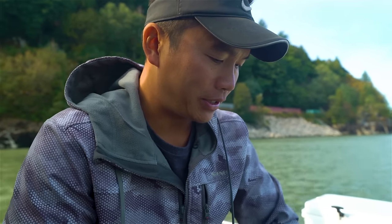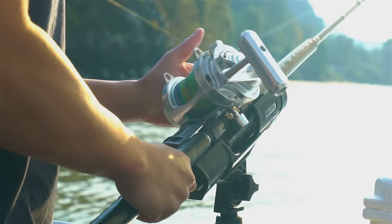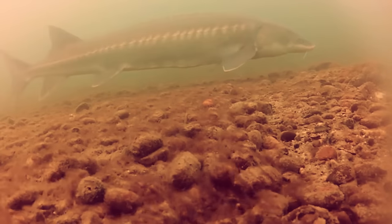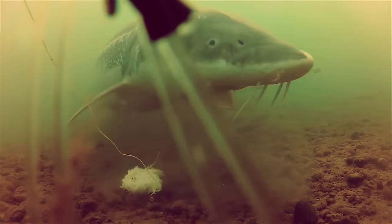It wasn't just the pattern of hook that had changed, it was also the bait choice. We were earlier in the year this trip, and Lang chose to use sections of salmon meat instead of a ball of eggs, to match what the sturgeon would naturally be feeding on. As you can see in this footage, the sturgeon tend to be quite shy biters, picking up and dropping the bait multiple times.